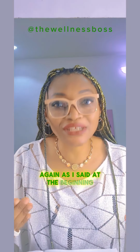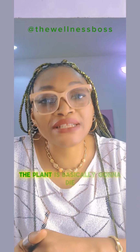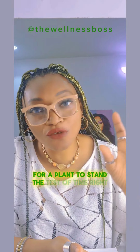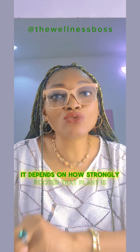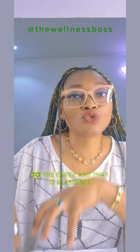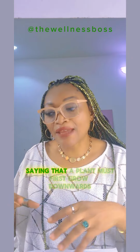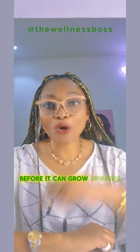Again, as I said at the beginning, outdoor plants, indoor plants. If you bring an indoor plant outside, the plant is basically going to die. For a plant to stand the test of time, right, it depends on how strongly rooted that plant is to the soil, to the foundation, to the earth. And that is, in essence, saying that a plant must first grow downwards before it can grow upwards.